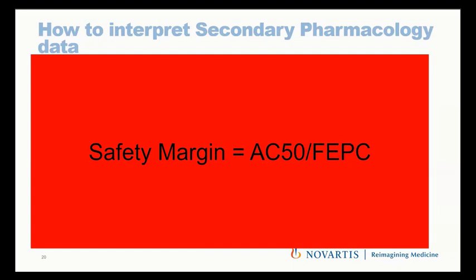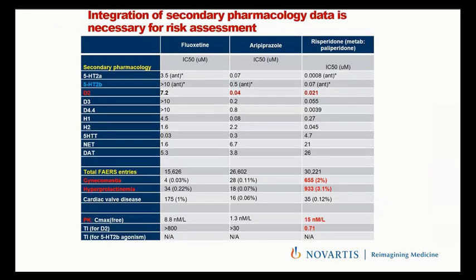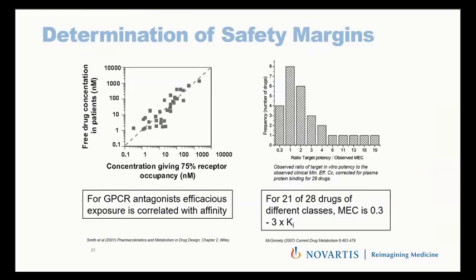So what we basically define is the safety margin for every single target, or every single off-target in this case, which in most cases is the IC50, the inhibitory 50 effect, divided by the free effective plasma concentration. This safety margin can be defined by target classes, and there are a couple of efforts here, for example for GPCRs or some other targets. For GPCRs, it was defined that the safety window has to be at least 10. So again, IC50 divided by the free effective plasma concentration, or in the case of 0.3 to 3 times Ki, which is another guidance.